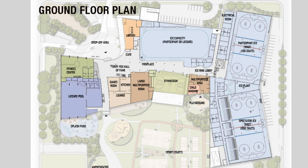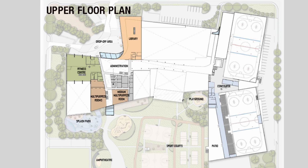One of the benefits of having such a big space to work with is that we can create zones and try our best to accommodate what we think the potential uses will be in each zone. And for me, I look at the pool. It's not a full-size pool, so it's a different type of pool that we're going to have. It's not a competitive pool. I call it a recreational pool.